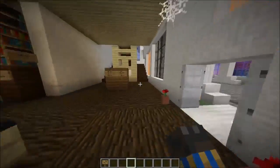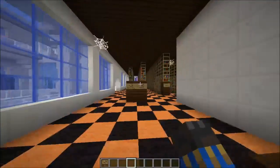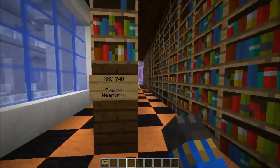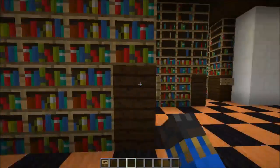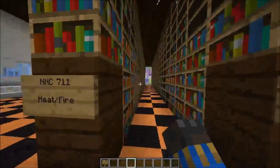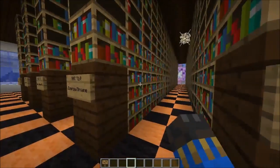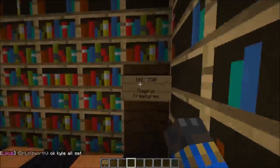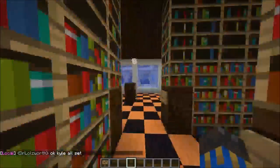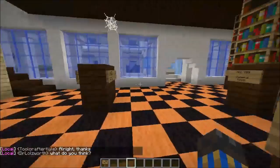Let's try to decide what our writing prompt should be this week. Magical weaponry. That one could use some books. General magic has quite a few already. Probably don't need any of that. All these specific magical things are a little bit low, but I'm not sure if I want to start with something like that. Magical creatures is kind of cool. That one's got quite a few. Magical theory. There's quite a few books in magical theory.